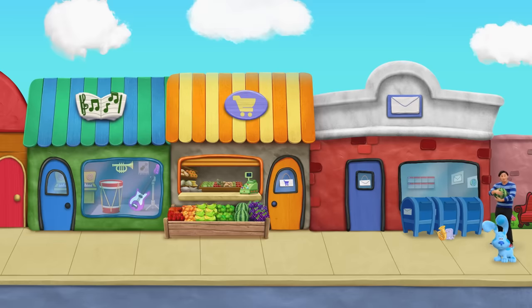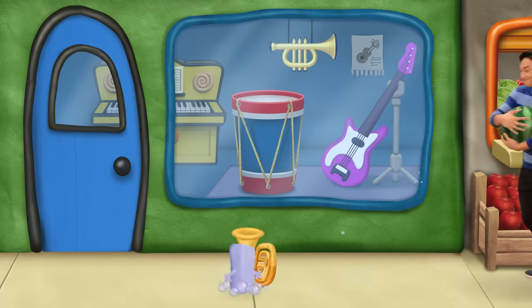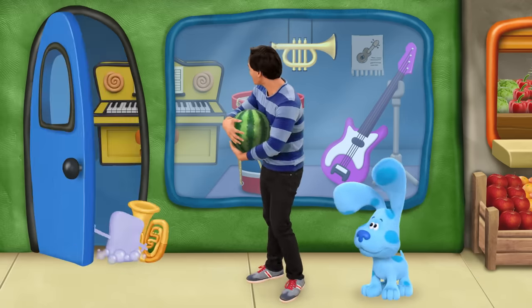Where could Slippery go for tuba lessons? The music shop? The grocery store? Or the post office? Oh, yeah! The music shop! Neighborhood heroes! Away! Whoa! Thanks, neighborhood heroes! You're welcome!